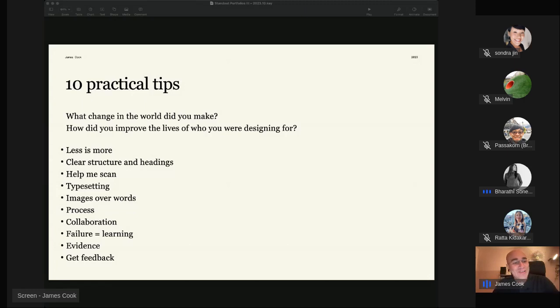Aesthetics, interaction, brand, even the solution itself. Those are all important, but they are secondary to what is the impact of your work.